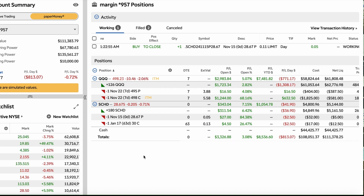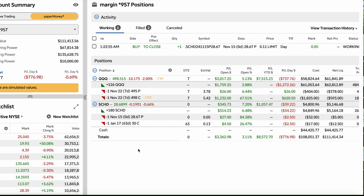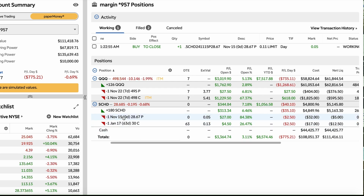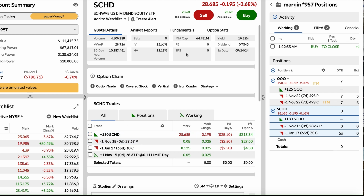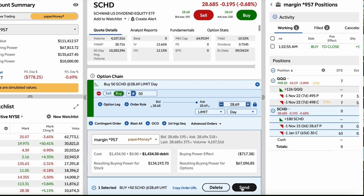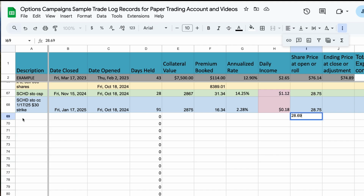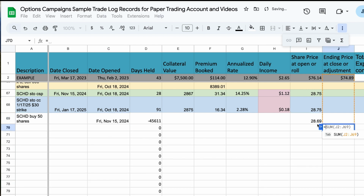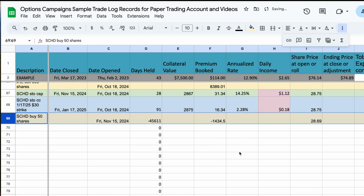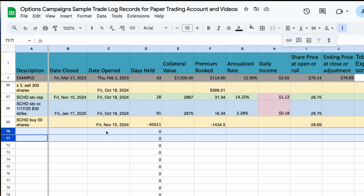I may be assigned to buy 100 shares and pay $2,867 for them, or the position may expire worthless, and I'll have that cash freed up again to set up another contract later. So I'm going to go ahead while the price is down a bit and pick up 50 more shares to keep in this account. And just for clarification, I'm going to show you the two possible outcomes at the end of the day today.